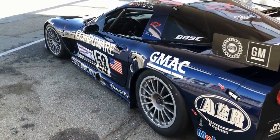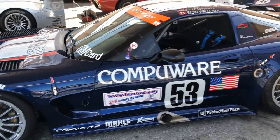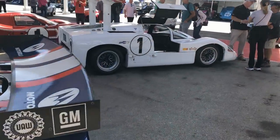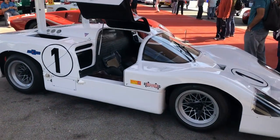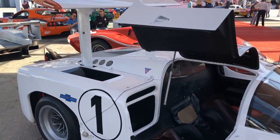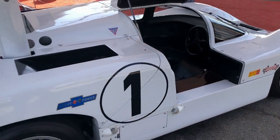Now here's a 2003 Corvette C5R. I must admit, I'm more into the older cars versus the newer, but they're still all very cool. Here's the 1967 Chaparral 2F. If I remember right, this is when they did the big wing and it got immediately banned. Too much of an advantage.